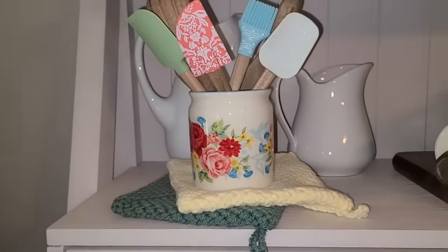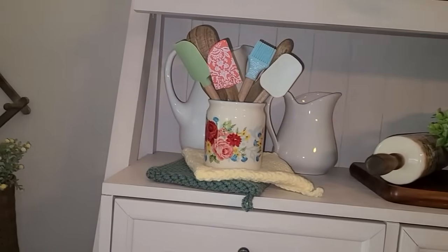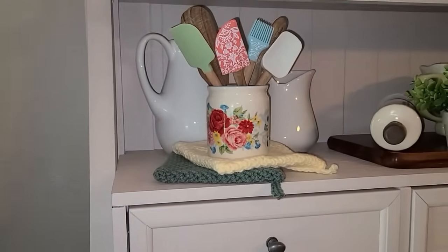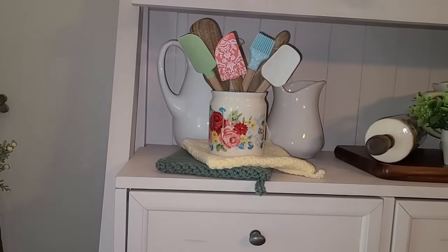Look how cute this little vignette is, guys. I call it a vignette. I kind of like to do my decorating in like little stages. Like that's a vignette, and then I'm considering this a vignette. So again, that's just my crazy mind when it comes to decorating my house, but that's how I like to do it. That kind of helps me to decorate my house, I guess I should say.